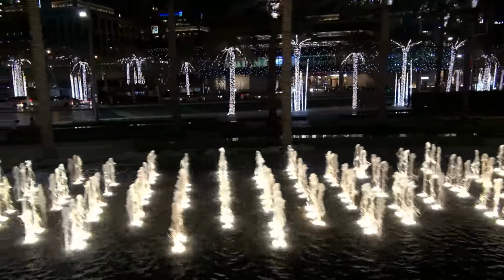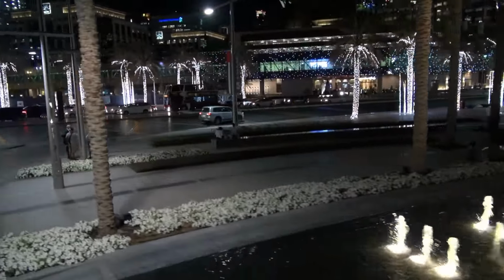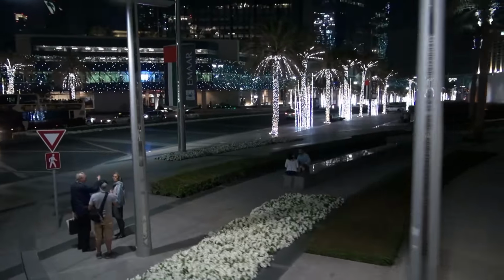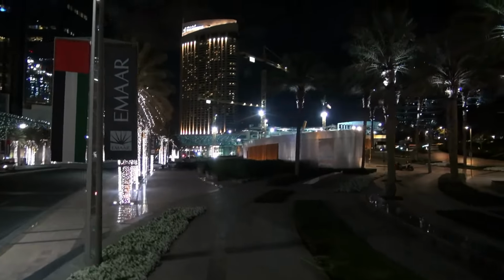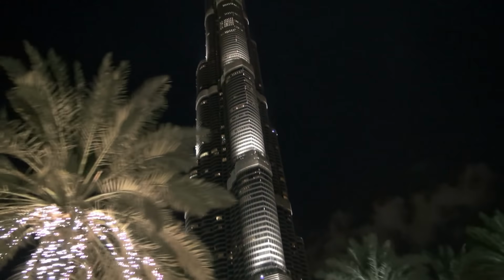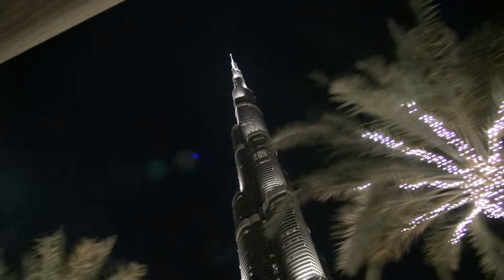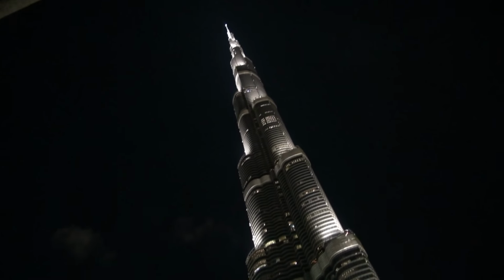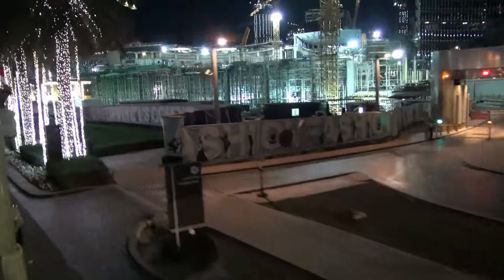Now, apart from Burj Khalifa being the tallest man-made structure in the world, it also has more records inside it. For example, it has one of the highest restaurants, located on the 122nd floor, known as the Atmosphere Restaurant. It also has the highest outdoor-indoor observation deck, located on the 124th floor. It also has the highest nightclub, located on the 144th floor. It also has the highest outdoor observation deck, located on the 148th floor. It also has the highest outdoor swimming pool areas, located on the 76th floor.